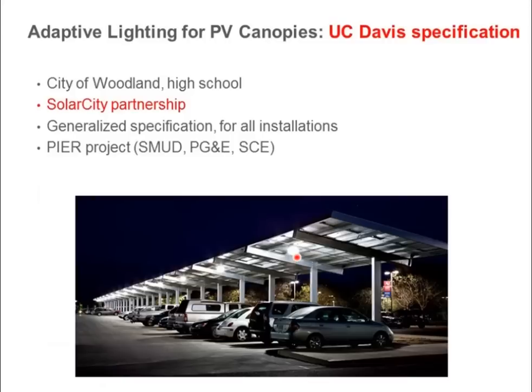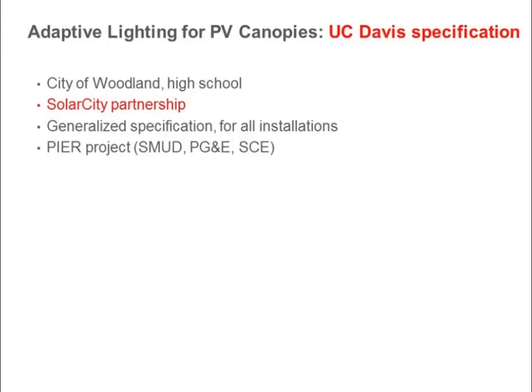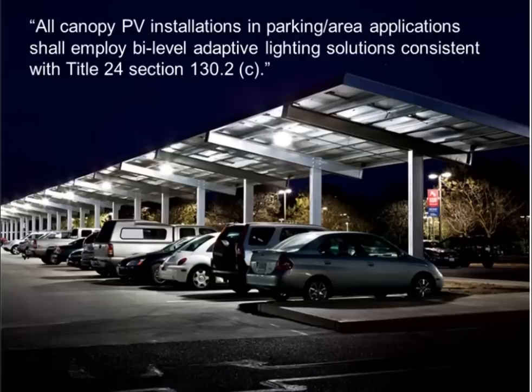And so there was a natural partnership on this, and we've done a lot of demonstrations. Before the Title 24, we developed a specification for PV canopies. Moving forward, the UCs and CSUs are using this bi-level adaptive canopy specification. The basic specification is that all PV canopies shall employ bi-level adaptive lighting, and this is consistent with Title 24 130.2.